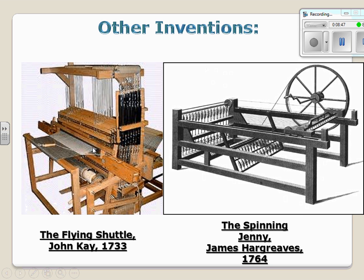rather than doing it by hand. The flying shuttle was pretty effective for about 30 years until the spinning jenny by James Hargreaves came in. Again, this operated with a hand crank, and this turned a series of levers and devices that pulled the yarn through and also made cloth.